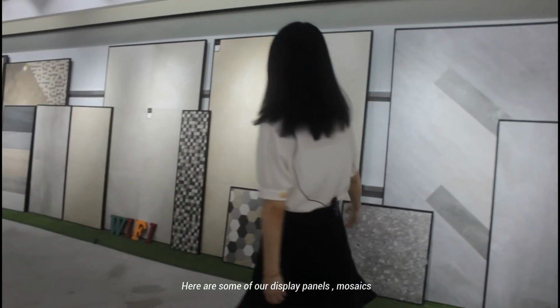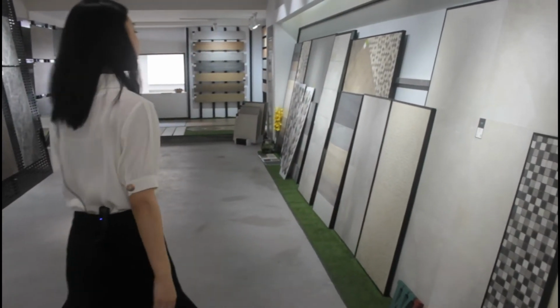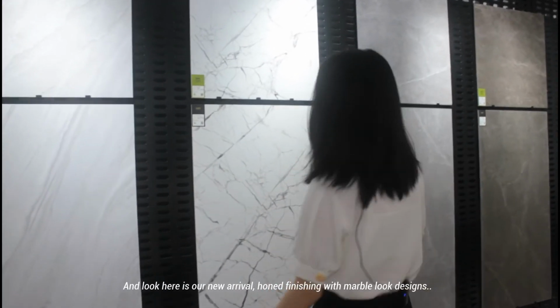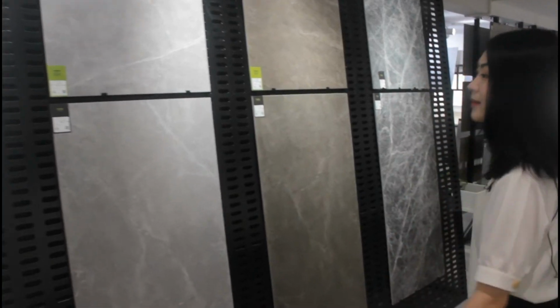Here is some of our display panels, mosaics. And look here. Here is our new arrival. It's honed finish and marble look designs.